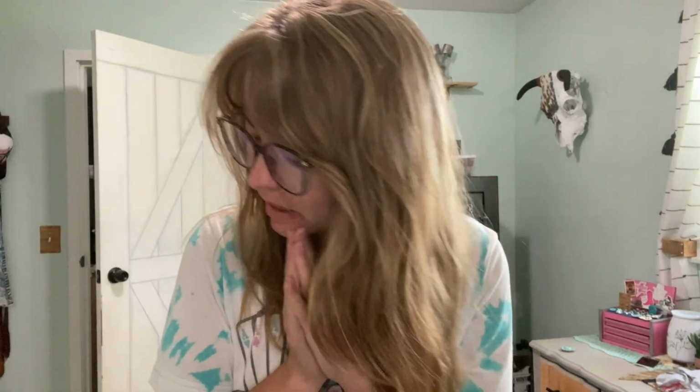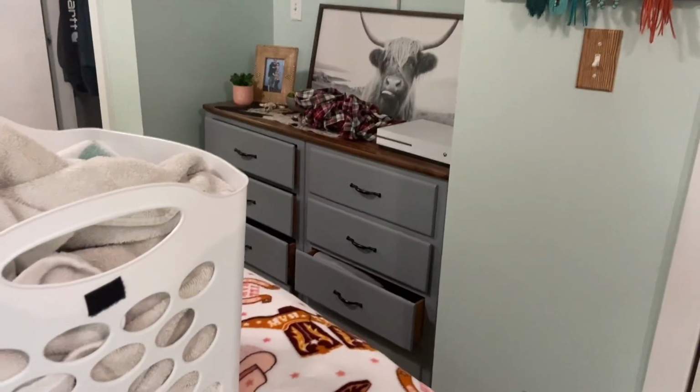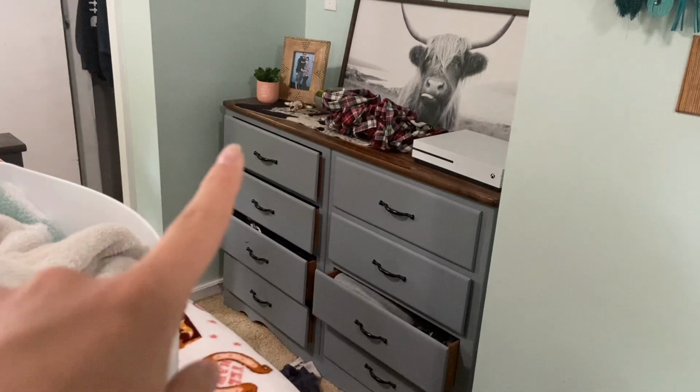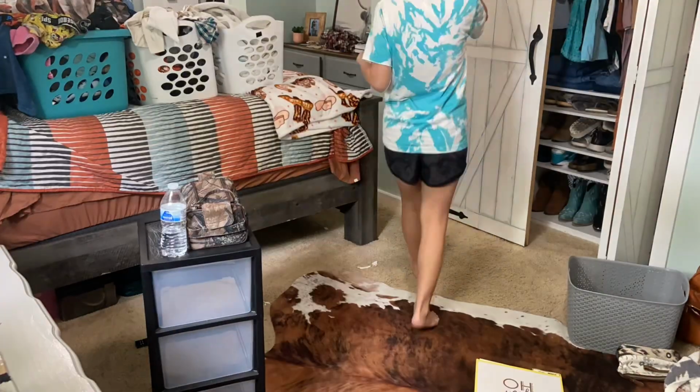Okay, so I had to take a break from this room for a minute. I had a burst of motivation the last couple days, and now today I have no motivation whatsoever. But I do have 2 drawers that are my husband's. The top 2 drawers over there have my bathing suits and bras, and then my underwear and socks. So now that I got the new dresser, I can move them over.